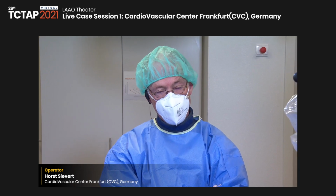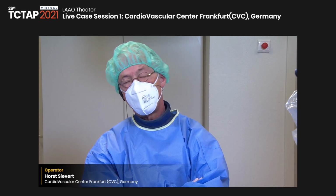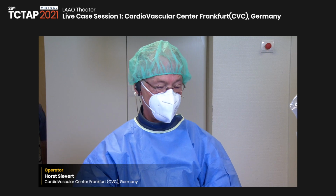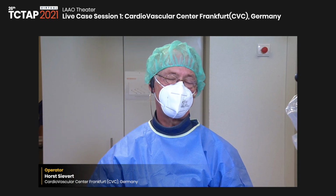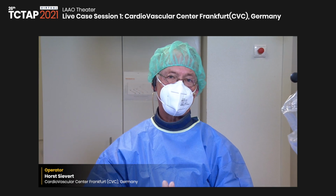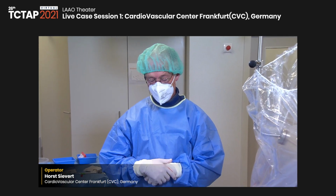If you see that the LA pressure is too low at the time of the procedure, then the question is what to do. And everybody then gives saline or any infusion, any fluid. But usually it does not really increase, and you are finished with the procedure before you really can measure the pressure in the appendage again.